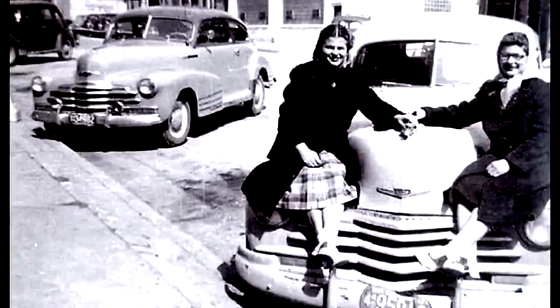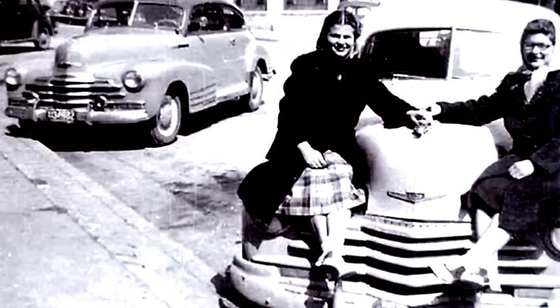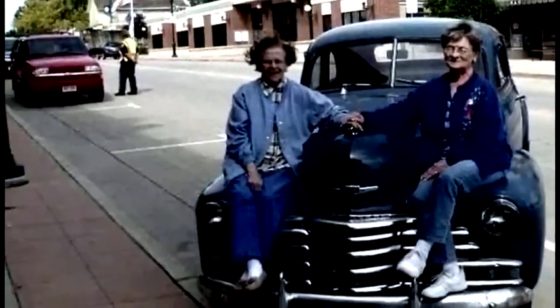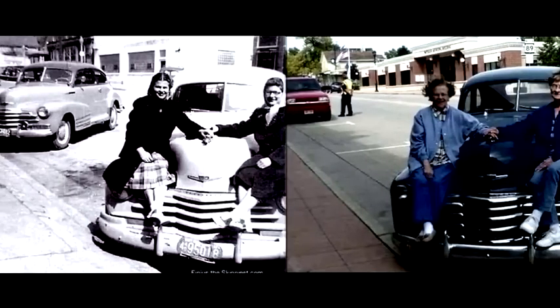1947 Chevrolet versus 63 years later, a family's snapshot with their 1947 Chevy outside a classic diner, a timeless scene now layered with decades of change.